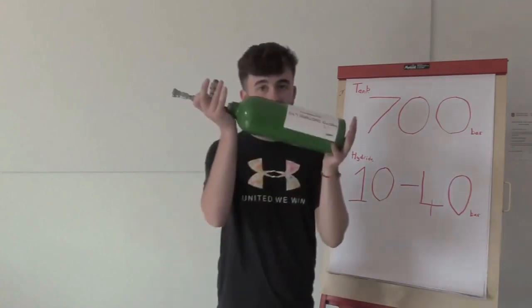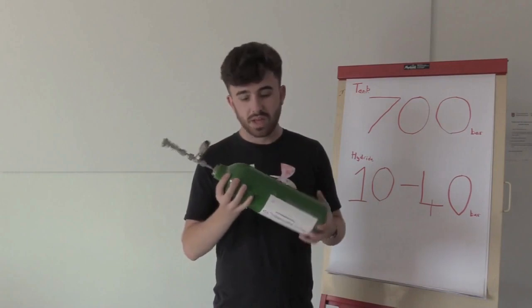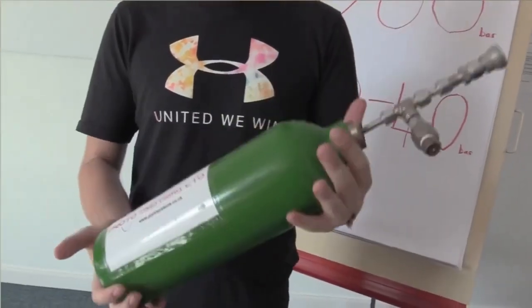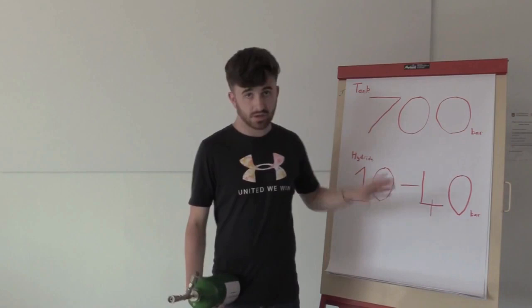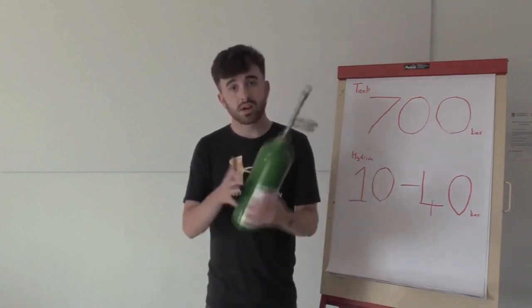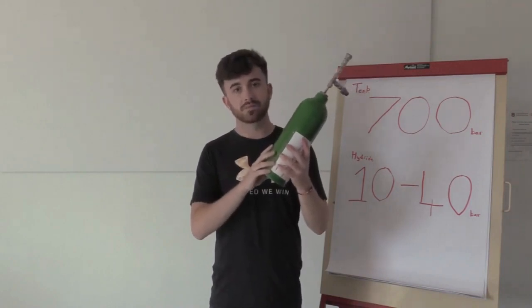Alternatively, we can store our hydrogen in metal hydrides such as this one. Metal hydrides allow us to store hydrogen in low volumes and at lower pressures. Typically, hydrogen is stored in the hydrides at 10 to 40 bar. This is much lower than the 700 bar required by the storage tanks. This is possible as the hydrogen molecules chemically bond to the metal within the hydride.